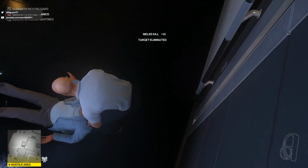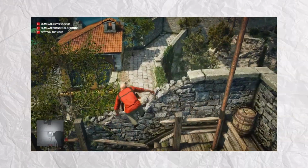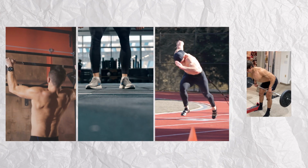And this type of strength would come from his forearms, lats, biceps, and upper back. To train these muscle groups properly, Agent 47's training plan would need to include lots of pull-ups, heavy deadlifts, rope sled pulls, and heavy bent over rows.